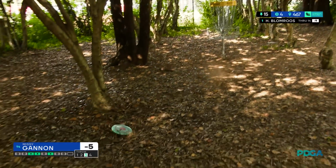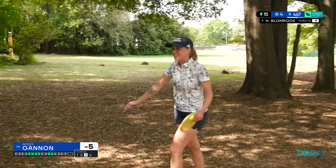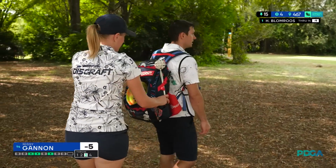Missy with a very pretty backhand. Did she hit a tree or hit the basket? She hit something, and it checked up nicely. I was going to say tree.